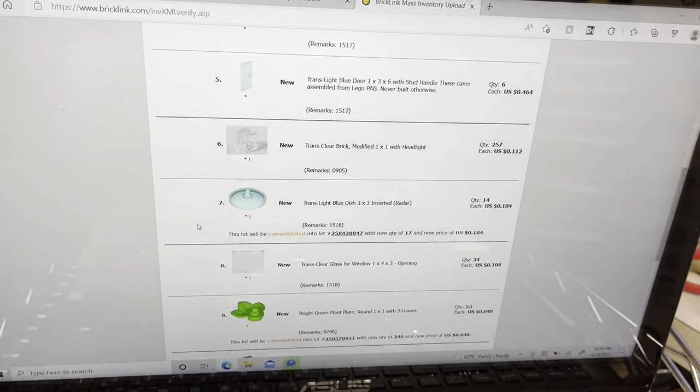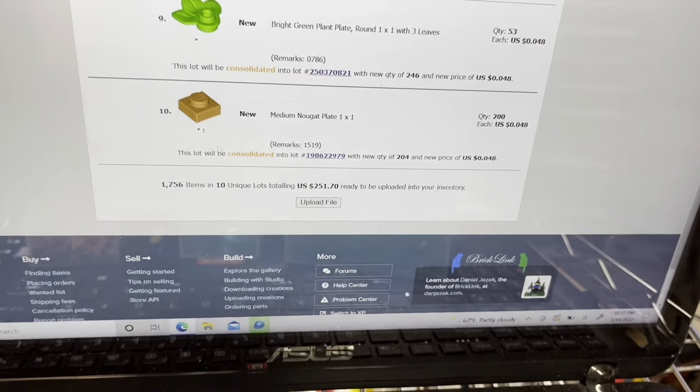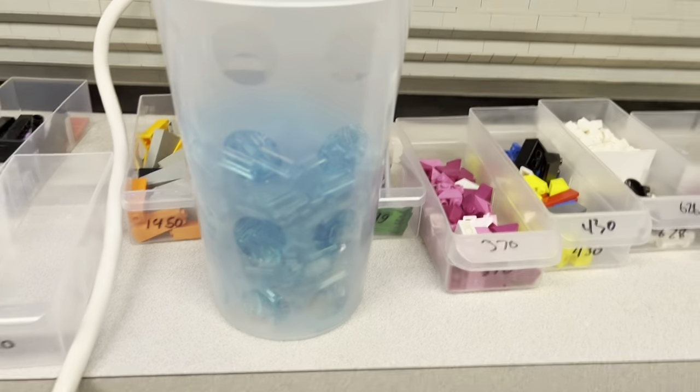I did change the prices down by 20% just since they're on pick-a-brick. I know there's going to be a lot of them out there. So I dropped the price down to $251, but I think I was $50 all in, so that's still a really good part out value, especially considering I still have all these to upload.